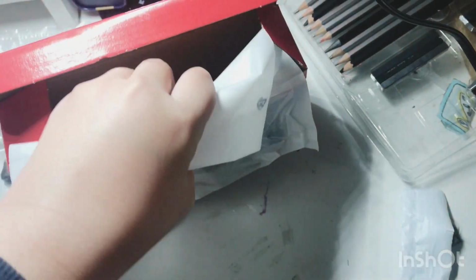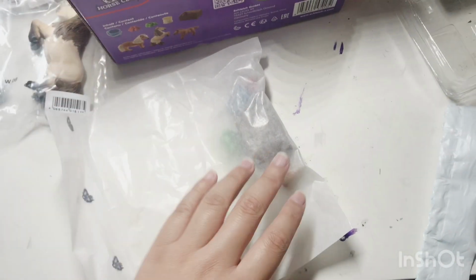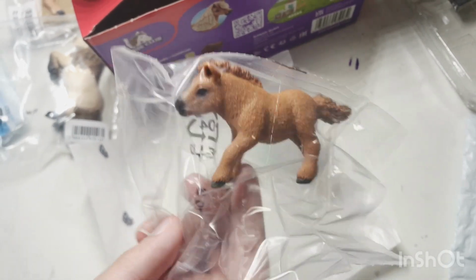What else is in here? That's like the other accessories. And then this is the little baby.